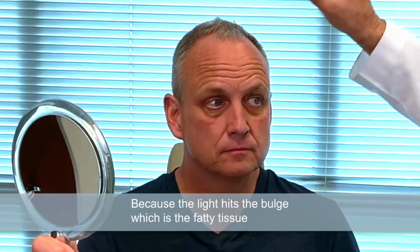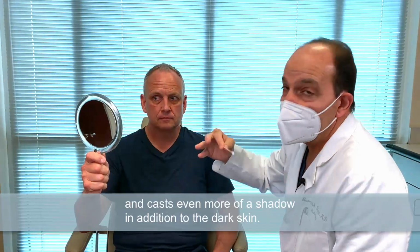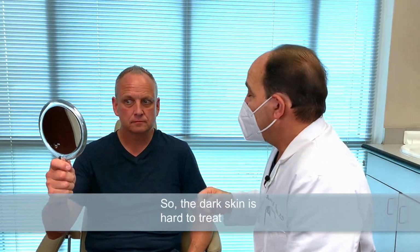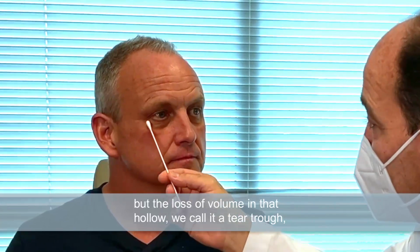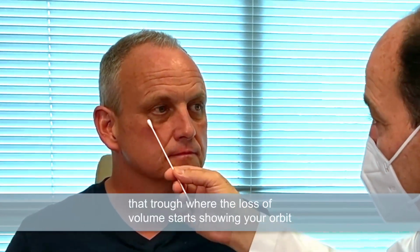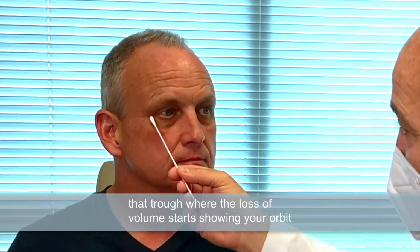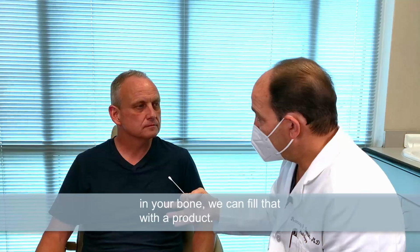Because the light hits the bulge, which is the fatty tissue, and casts even more of a shadow in addition to the dark skin. So the dark skin is hard to treat, but the loss of volume in that hollow, that we call a tear trough, that trough where the loss of volume starts showing your orbit in your bone, we can fill that with a product.